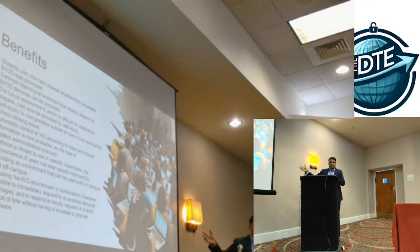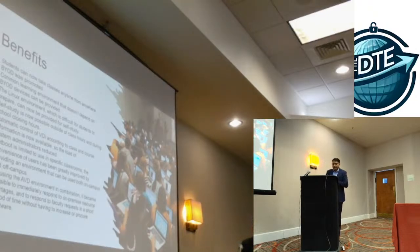Wherever they are, right, from their own PCs. So everything is web-based access, so there's no IT involvement required. Now with the solution deployed, the students can first of all take those classes wherever they are. They don't have to walk into a particular room to access the labs. They could use their personal devices because everything was browser-based.